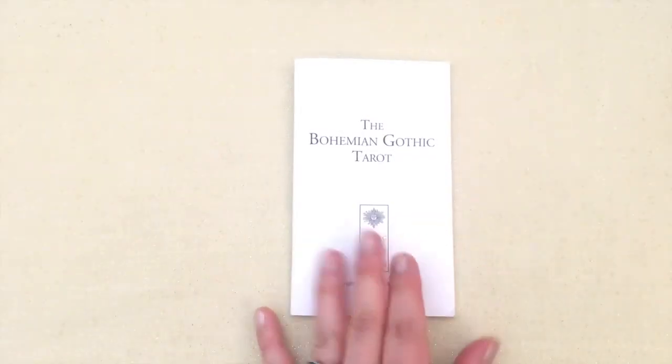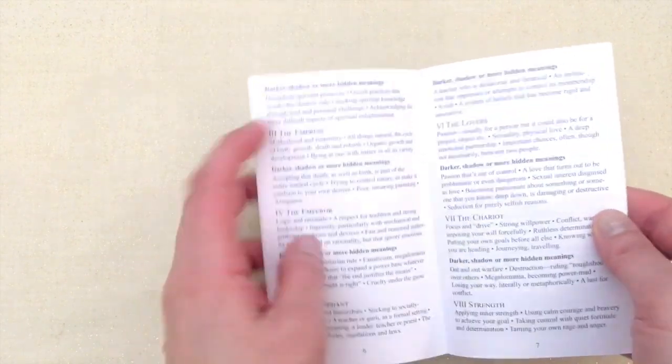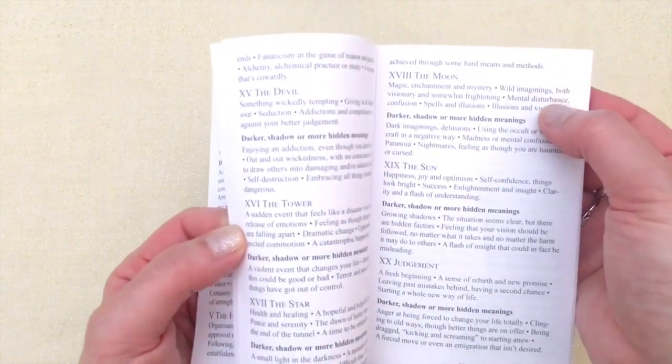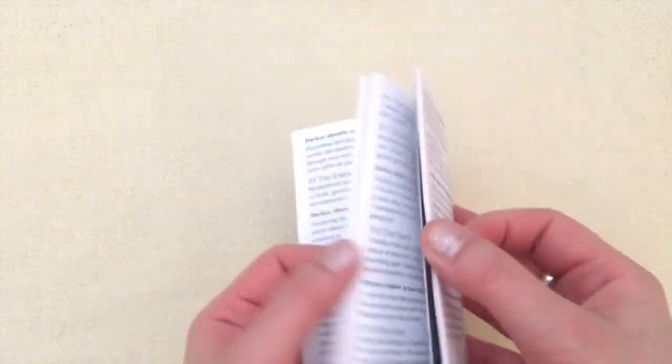And I started off with a deck interview, which actually turned out wonderful. It was a great interview, and I did some spreads. Some of them I posted on Instagram, and again, wonderful readings. So the little white book is pretty standard. I mean, it gives you some spreads. It gives you kind of a standard RWS meaning, and then it gives you also the shadow or hidden meanings.